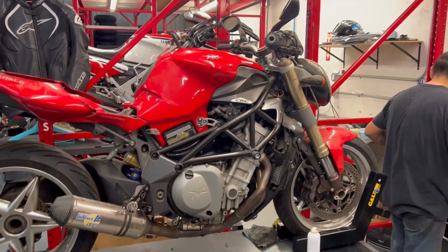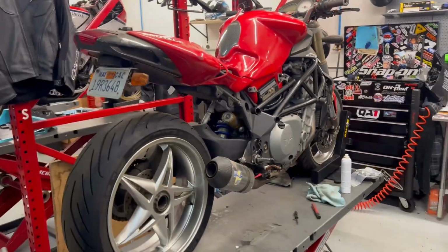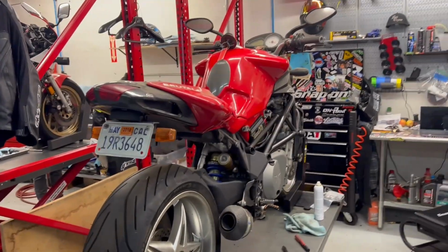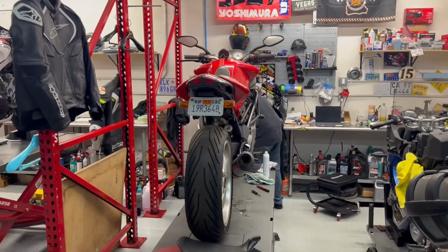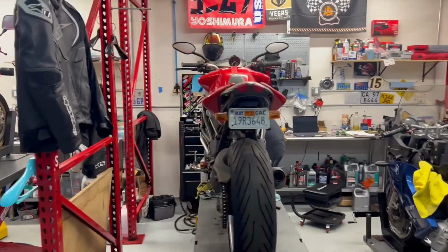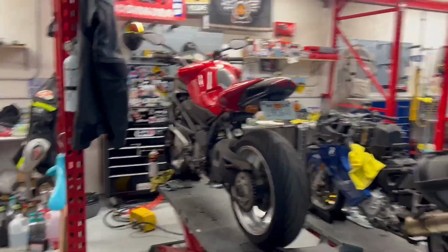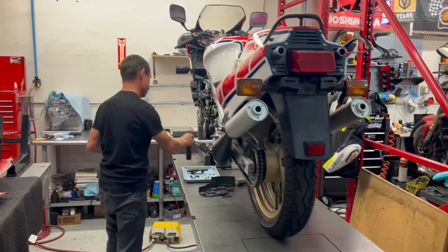But yeah, so that MV Agusta currently will not turn over, or won't really fire. These things, the fuel pumps, are notorious for clogging up when they sit for a while. Thankfully, it's got a nylon tank, so you know there's no rust or anything like that. But if I was a betting man, I'd say the pump's gonna have to be replaced. But Yanni will figure it out. He'll take care of it. I believe in him. Good tech.